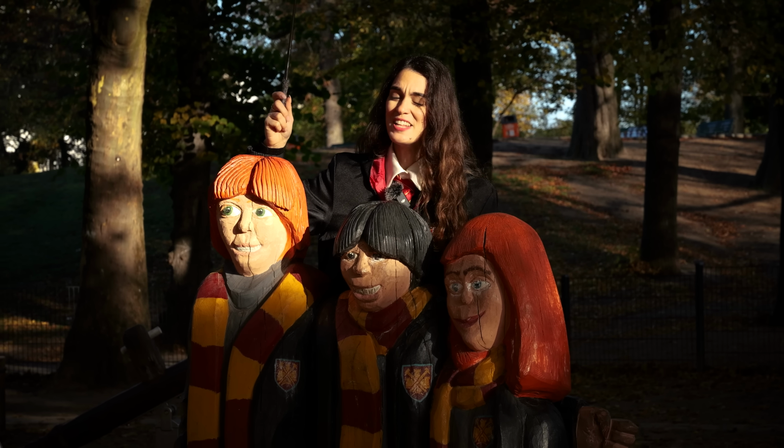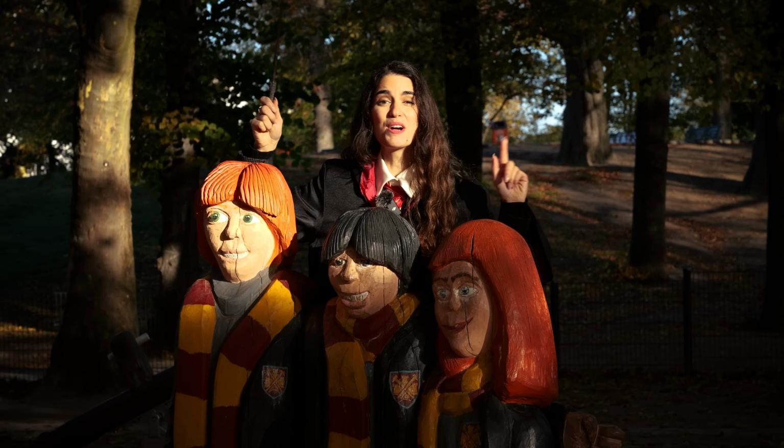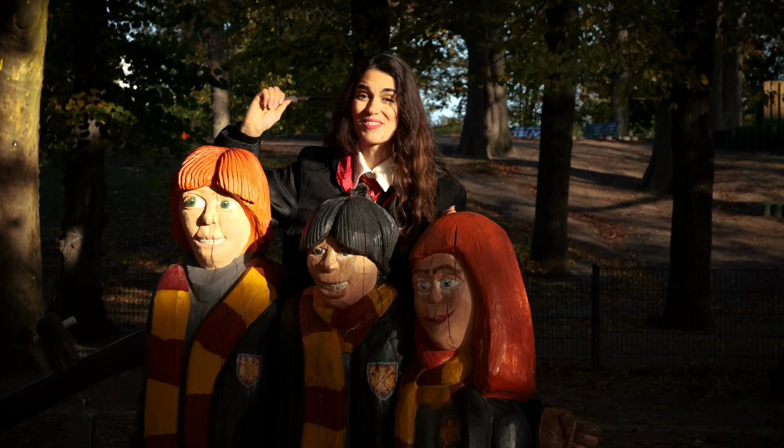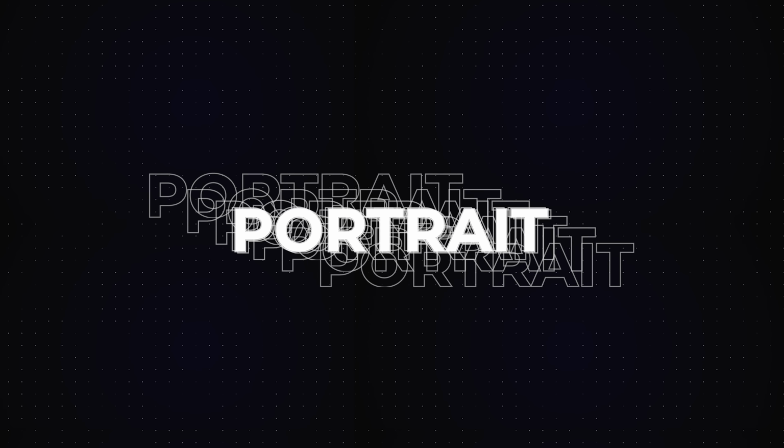Here I am with my friends Hermione, Harry, and Ron, and we're about to test out portrait mode to see which device gives us the best results. As always, we love to conduct a sneaky blind test and see which photo you guys would vote for if no brand names are visible.